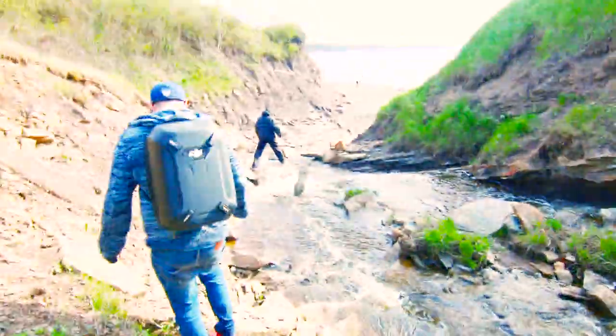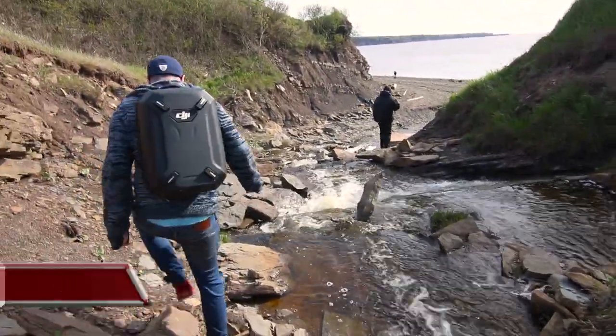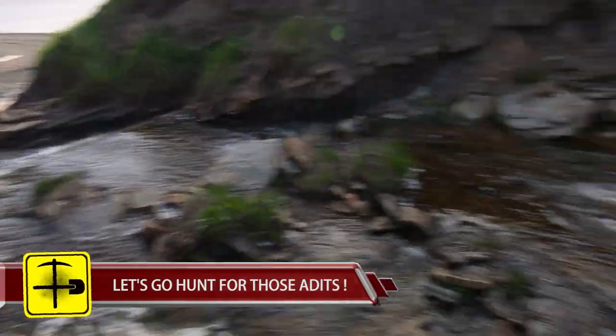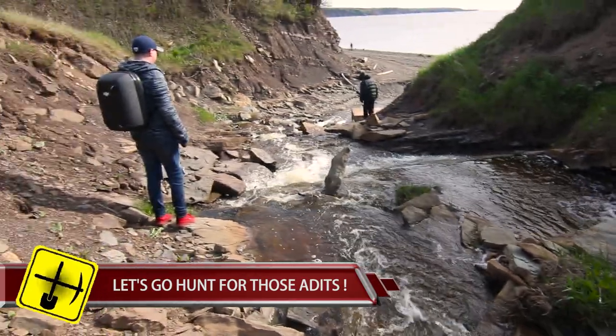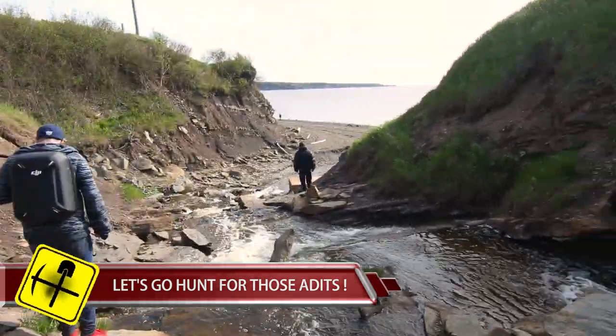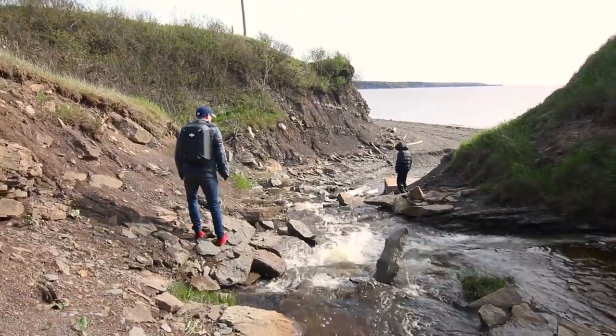Let's go! All right, we're just making our way down to get to beach level from up at the top of the cliffs. So we're following a culvert from the road that flows down and gradually steps us down to beach level that you can see over there. Not many spots to get to the beach here in Joggins, but we'll take what we get.